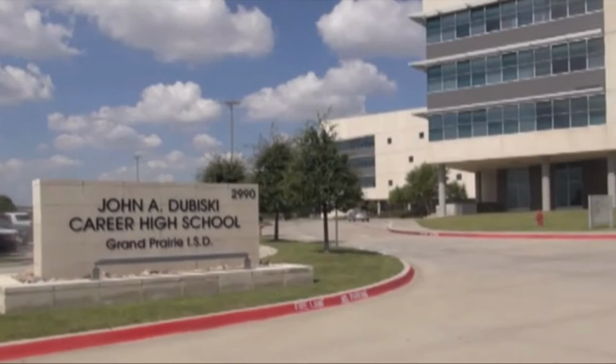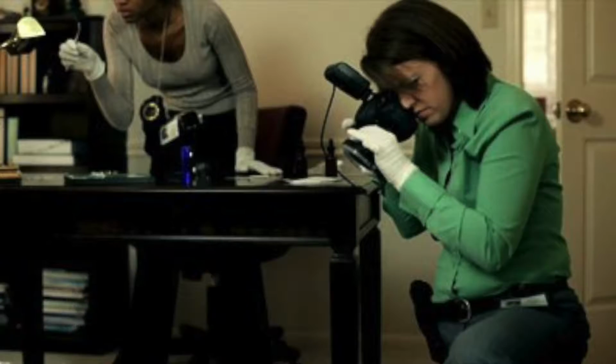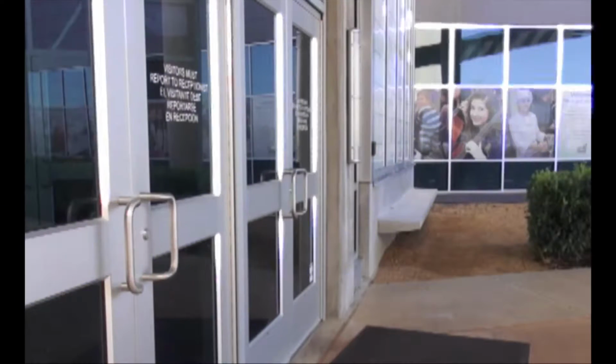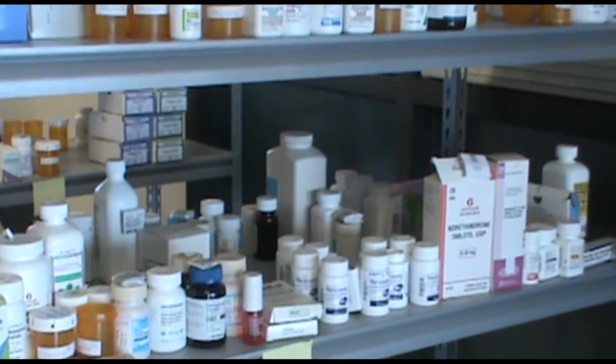Jennifer Lynn's body was found in Dubiski Career High School on March 16, 2014. At first glance, all detectives noticed the classic signs of poisoning. They sent the evidence to our forensic labs, and these were our results in the process.